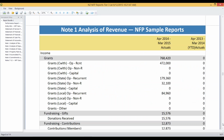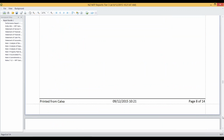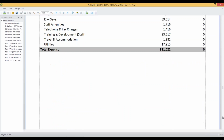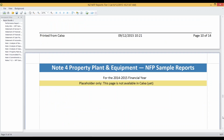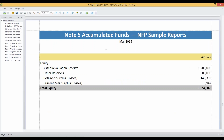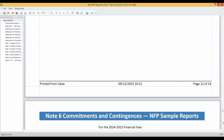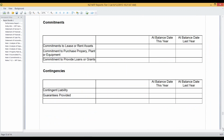Revenue analysis, so that's the same, just the income section of the profit and loss. Expense analysis, so again, your expenses come across from MYOB there. Property, plant and equipment, we can actually put that one in now. Accumulated funds, which is basically the equity section of your balance sheet. So all these different bits of information have come across from the MYOB file, and then there's some stuff that needs to be manually entered.